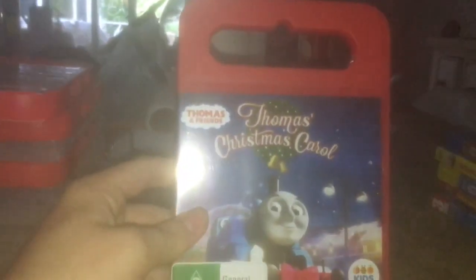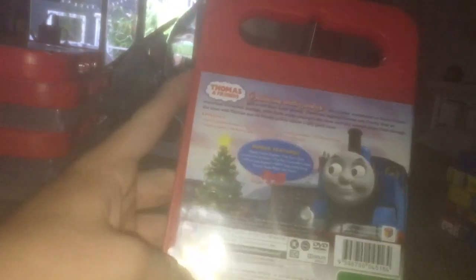Next up is Thomas' Christmas Carol. The front, spine, and the back. Episodes: A Ghostly Christmas, Snow Place Like Home, A Cranky Christmas, The Beast of Sodor, Letter to Santa, The Rail Coach and the Coaches, and Donald Duckworth.